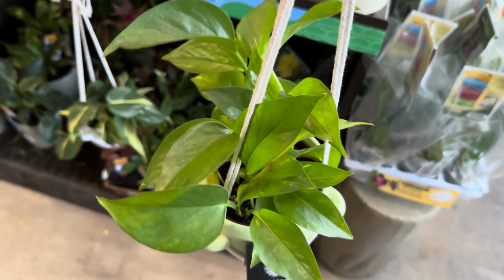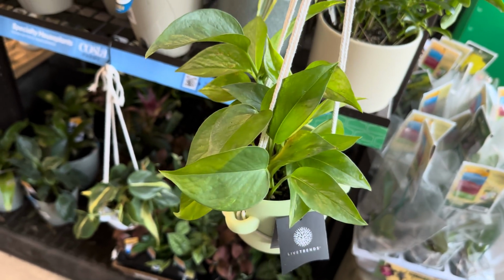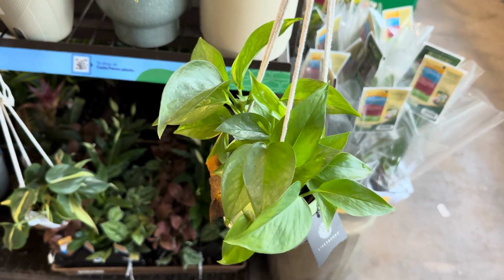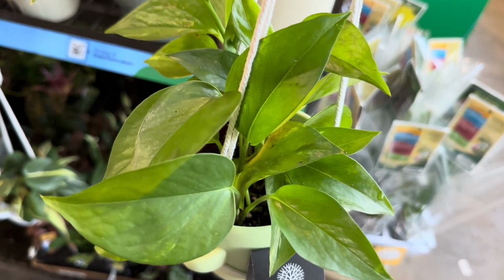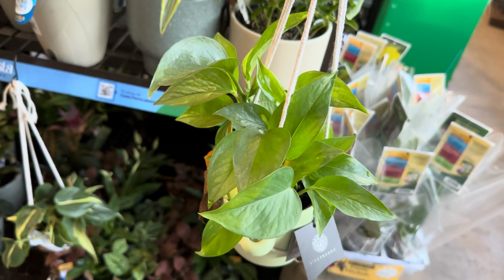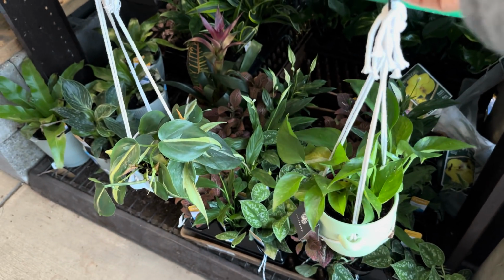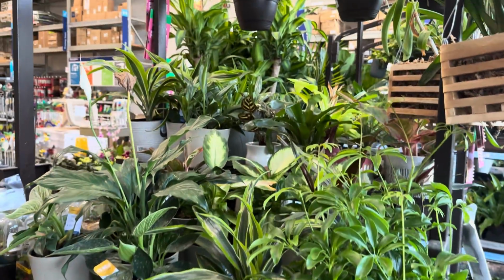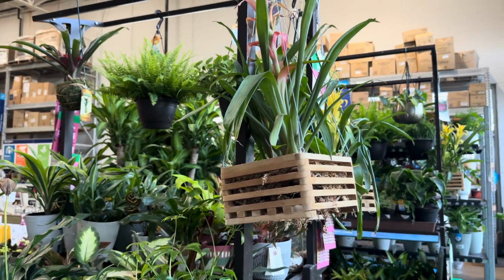I like simplistic planters, and I've explained this before. There is something to be said about simplicity, whether it's a minimalistic look that you're going for, but for me, it's the planter just being simple. That way it highlights the plant and it's not really fighting the planter in its design. That's just my personal aesthetic. Now, there are some people that really love character in their planters, and I applaud you guys for that. I just happen to be more on the simplistic side.